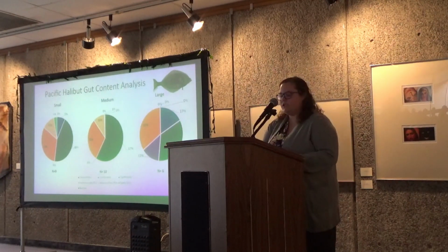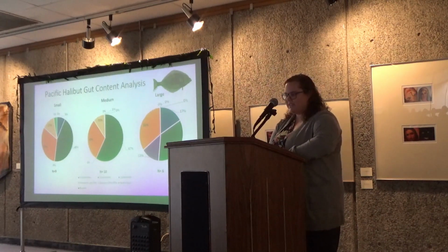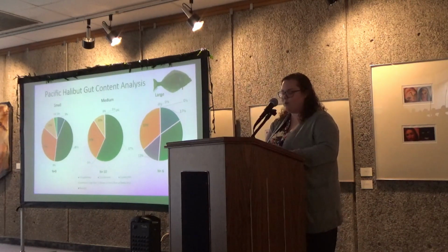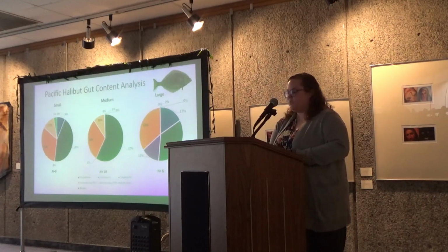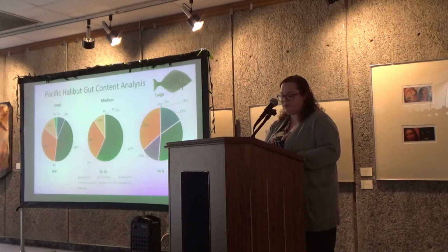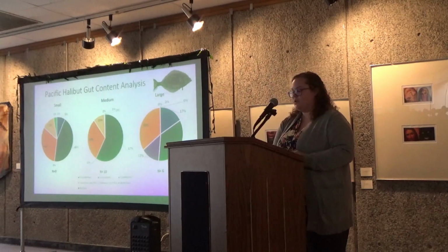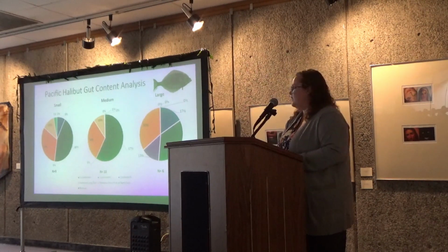On this next slide, we're still looking at the Pacific halibut, but it is split into three size classes: small, medium, and large. The small class has the most diverse diet, with 50% crustacean, and small and large fish make up most of the rest. The medium-sized fish had over 57% crustaceans, and the rest was small and large fish. However, the large-sized class was the only halibut to feed upon cephalopods.